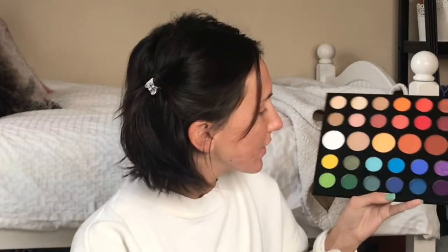That's crazy pigmented. And then I'm going to just take a brush with no product on it and try to blend away at the top between my eyebrows so that everything is nice and seamless. I'm gonna dip into this blue right here. Take a little crease brush and hope that this doesn't ruin my life.